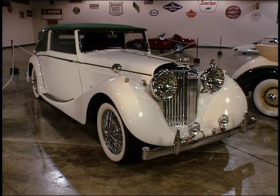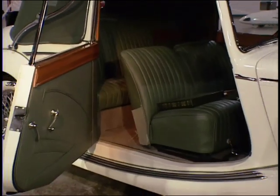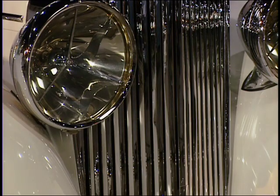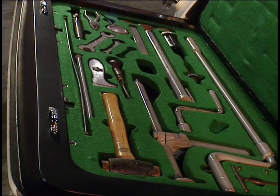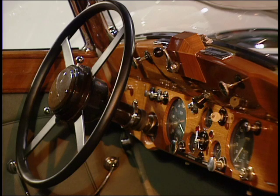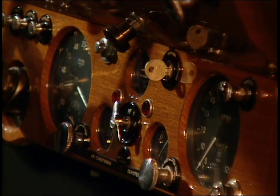This automobile was acquired in California. It's a '48 Jaguar Mark IV. The car was completely disassembled, the body taken off the frame, the motor totally disassembled, and it took us approximately 2 years to get the car back in good running order. Basically made a new car of it.